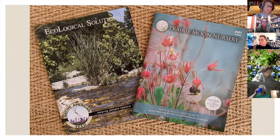These are just most of the stuff I look at online, but these two catalogs I keep because they're pretty. In particular, the Native American Seed one has really interesting articles in it. They don't have the same information on their website. So seed catalogs are often very instructive.